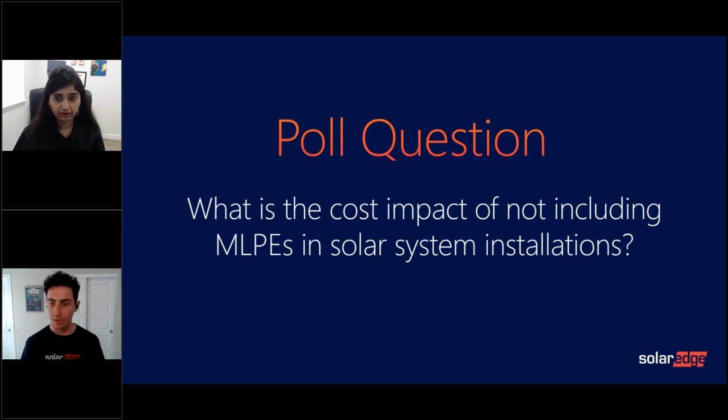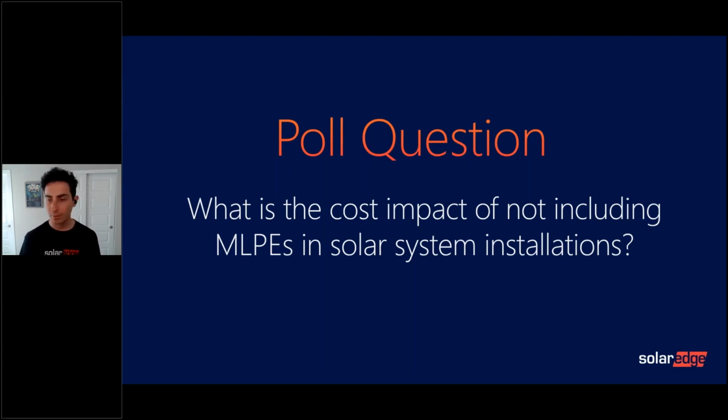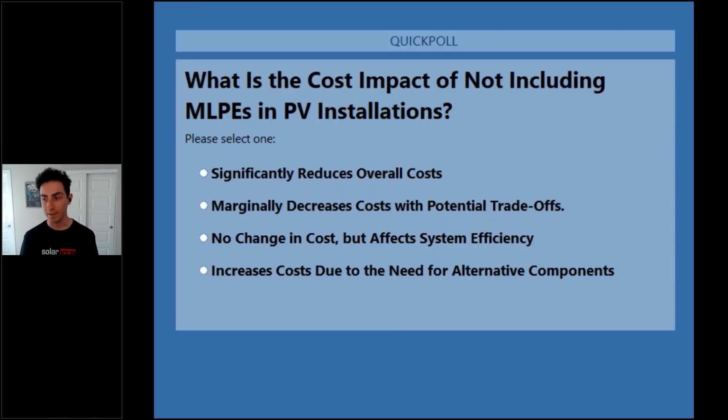All right, thanks, Varsha. So yeah, let's open up this next poll question. I feel like this is one of the biggest topics when it comes to 3741, and that is, what's the cost impact of being able to exclude MLPEs from a solar system on a rooftop?